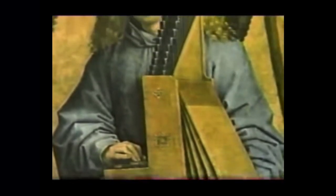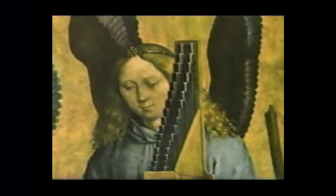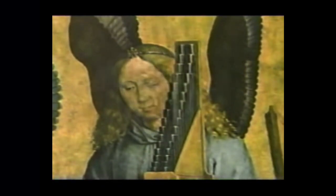But it's only relatively recent in the history of the instrument that it was accepted by the church. It was considered a secular instrument. For example, we know that in Roman times, when gladiators were in the arena, what we would probably come closer to calling a calliope would sound the signal for the gladiator to make the kill.